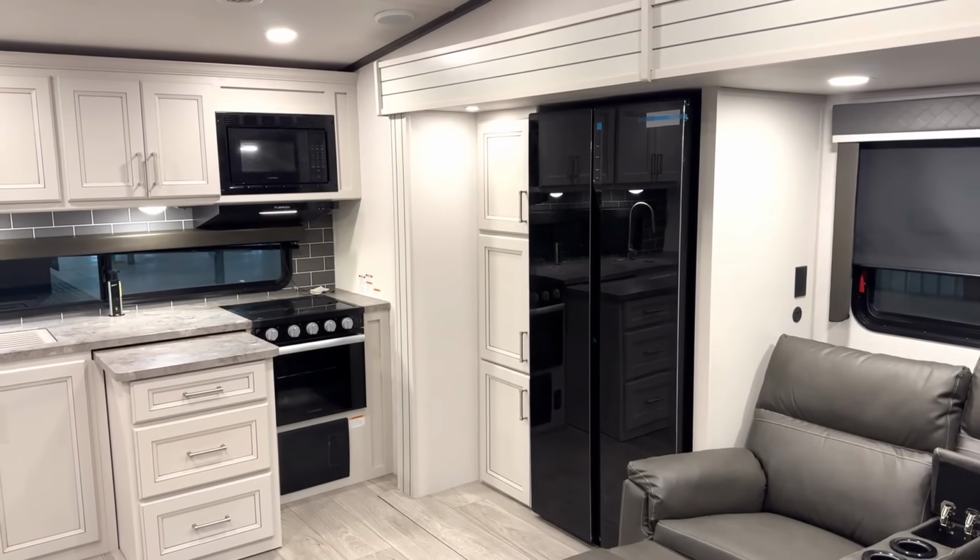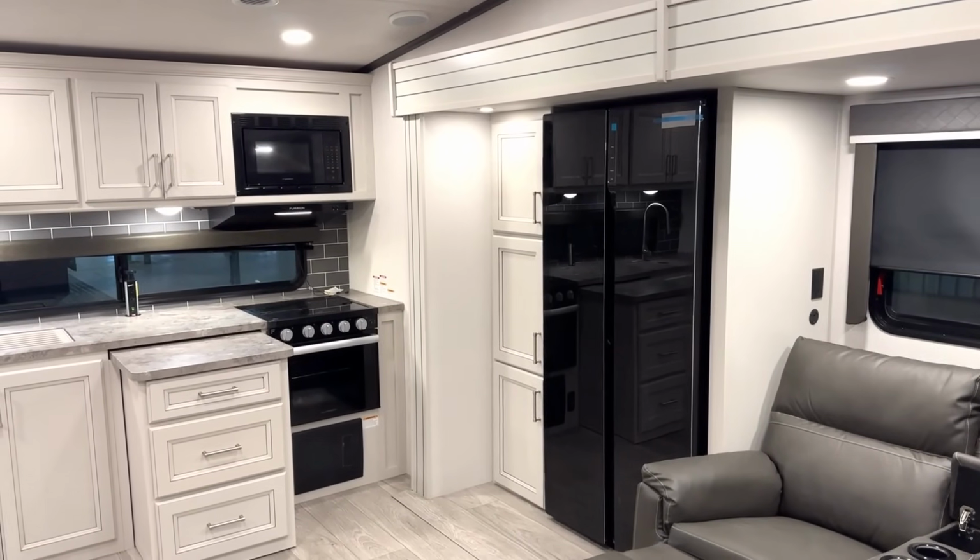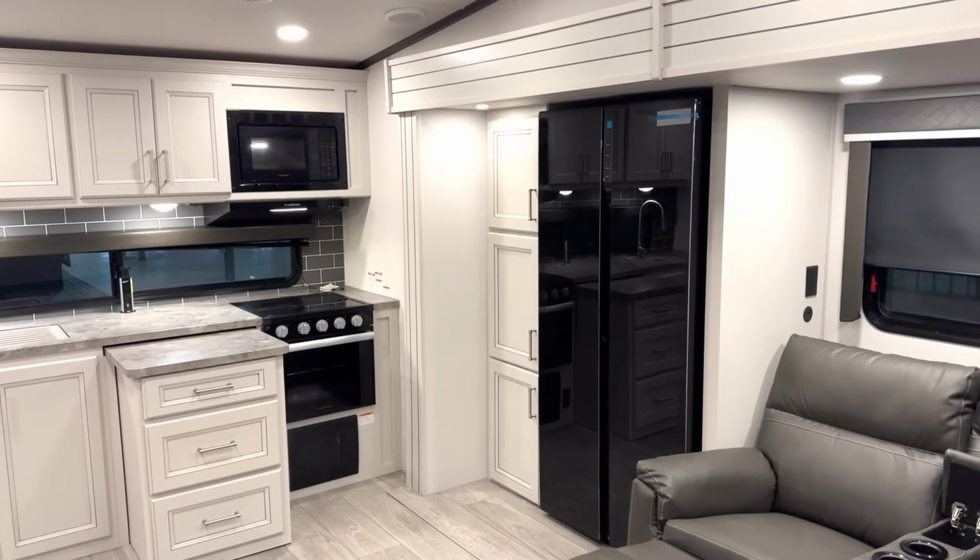Basically, there's a plug behind the sofa. You have to figure out how it plugs in that centerpiece. But those things could be removed and rearranged.